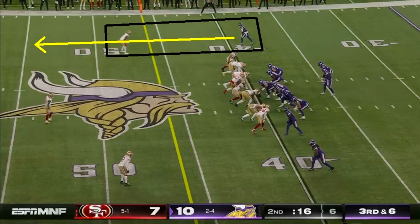Of course, this play was a very well talked about play. Again, to set the situation, it's 3rd down and 6 with 16 seconds left. The Vikings don't have any timeouts. It's kind of a little bit surprising they're even running a play here instead of just running the ball and then punting. But that's not what they want to do. They want to say, hey, let's give it a shot.